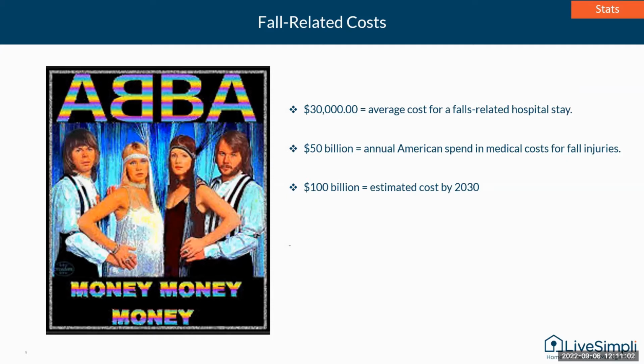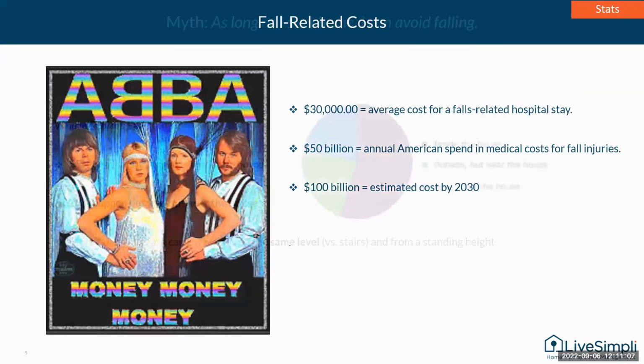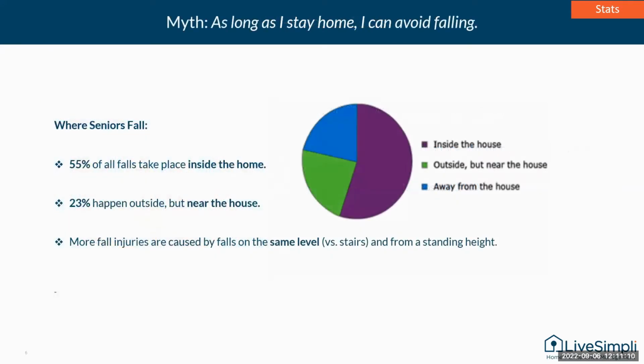Do we just stay home and never go out and never risk a fall? Let's think about that, because it's a big myth that as long as I stay home, I can avoid falling. The statistics show that more than half of falls actually take place in our homes or really near outside. A lot of folks think, well, I'm in a single story home, so I'm not at risk for a fall. The truth is that more fall injuries are caused on the same level versus stairs, which is where our minds always go, and from a standing height. So we need to look at how we can remove hazards around the home to decrease our chances of falling.